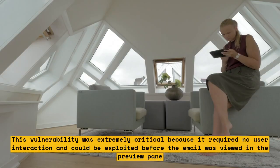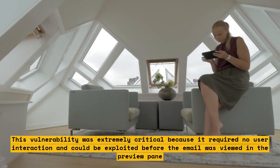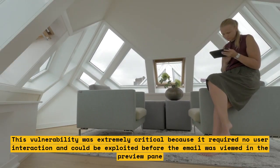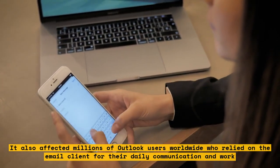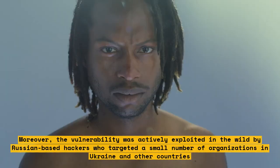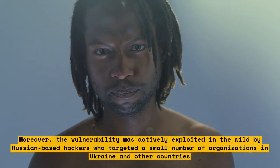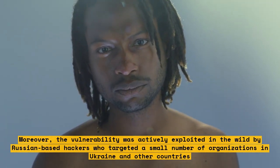This vulnerability was extremely critical because it required no user interaction and could be exploited before the email was viewed in the preview pane. It also affected millions of Outlook users worldwide who relied on the email client for their daily communication and work. Moreover, the vulnerability was actively exploited in the wild by Russian-based hackers who targeted a small number of organizations in Ukraine and other countries.